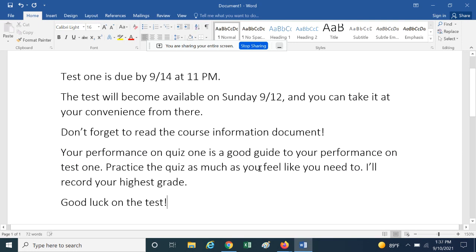How do you get ready for the test? Well, your performance on the first quiz is a good guide to your performance on the first test. Practice the quiz as much as you feel like you need to. Some people might take it 5 times, 6 times. I'm putting it out there for you to take as much as you want to get the best grade you can and to practice as much as you feel like you need to so you get the highest grade, okay? If you take the quiz more than once, I'll just record your highest grade. And of course, good luck on the test.